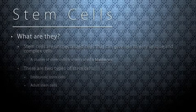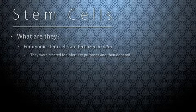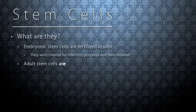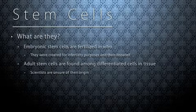Now, embryonic stem cells are fertilized in vitro, which means that they were created for infertility purposes and then donated to stem cell research centers. Now, adult stem cells are found among differentiated cells in tissue. What this means is that you can have 1 million muscle cells in muscle tissue, and you might find 50 to 100 stem cells within that tissue. Now, the interesting thing is that scientists are unsure of their origin because at this point in their life they should be completely exhausted.